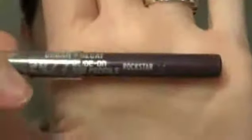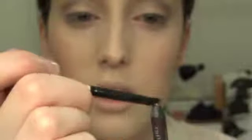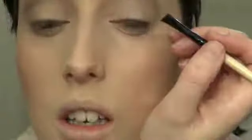So now I'm going to be using a tiny bit of eyeliner, but what I mean by eyeliner is just a tiny bit of accent on the outside of the eyes. So I'm going to be using my Urban Decay Glide On pencil, and this is in Rockstar, and just with an angle brush, just dabbing the colour onto the end of the brush and then using that for eyeliner. So I'm just going to be looking down into my mirror and I'm just going to use that on the outer edges of the eyes.